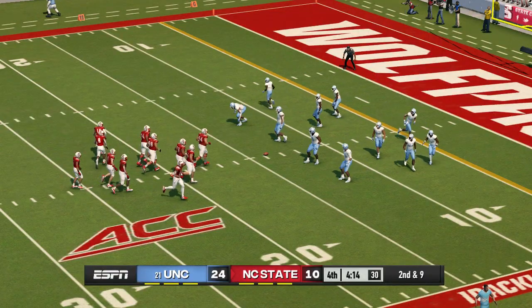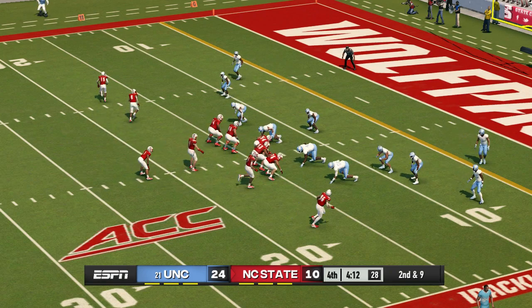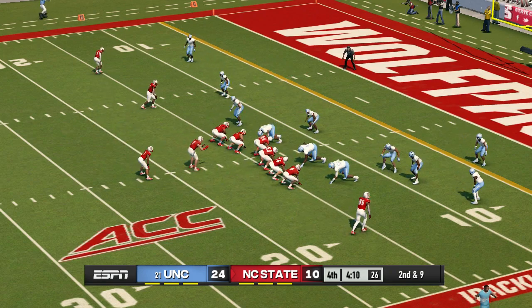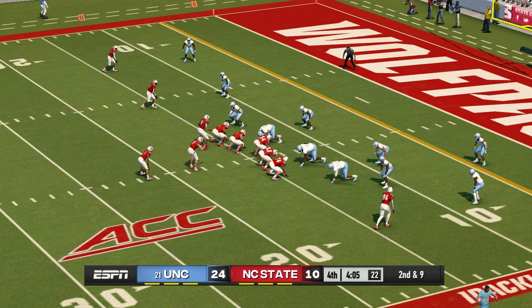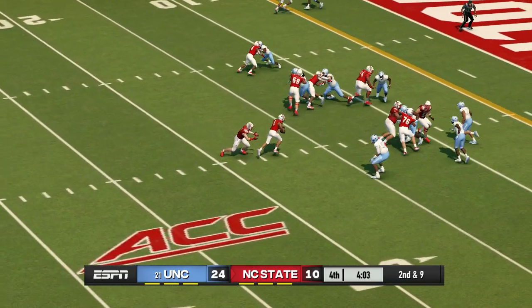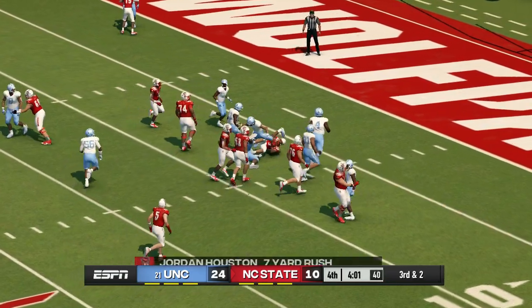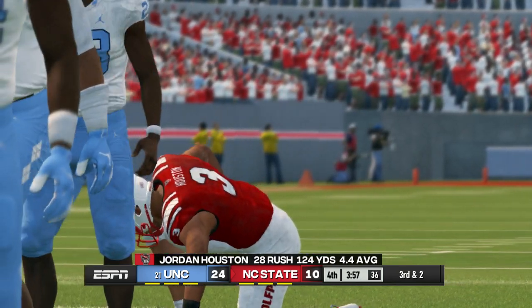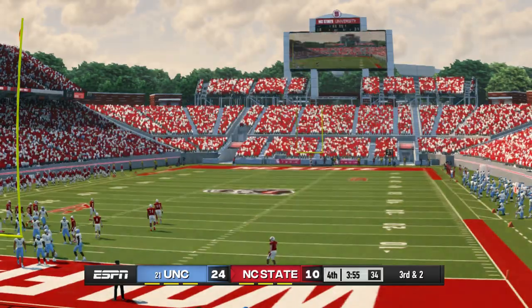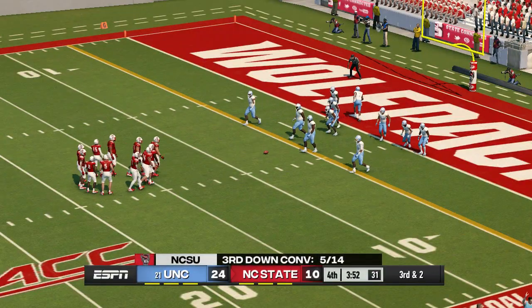From the 14-yard line. It's second down. Tackled after a decent pickup. Here's the 11th play of the drive.